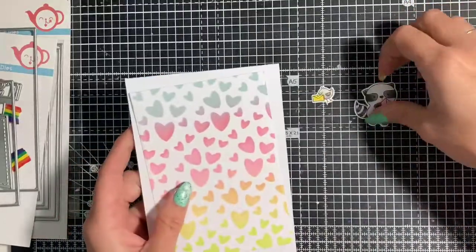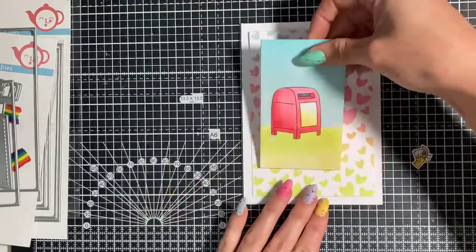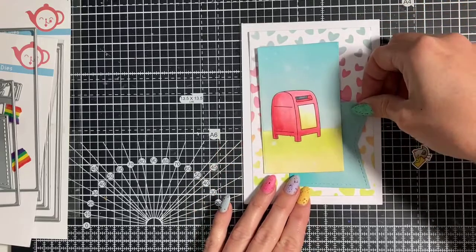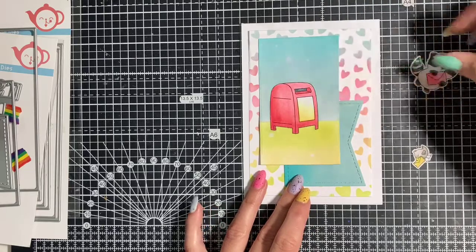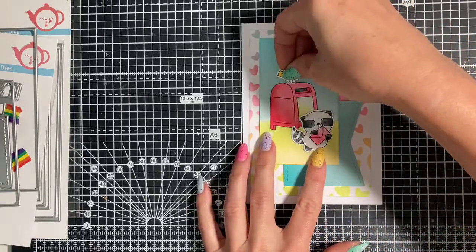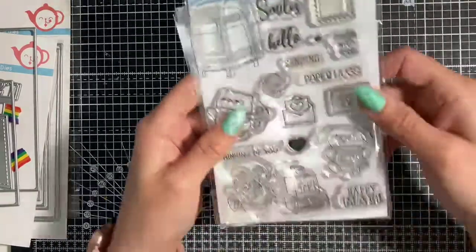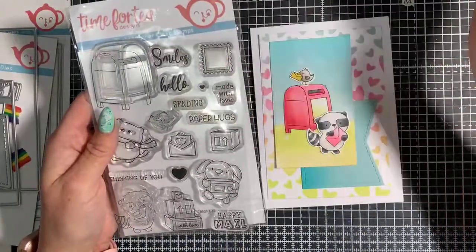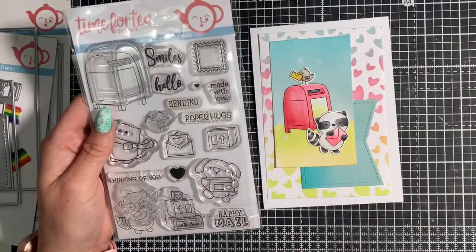So, let's have a look at our construction and see where we might have a sentiment. So I've got my background and I've got my little scene there, and we've got our banner that's going to stick out of the bottom just there. Ooh. Yep, so that one's going to sit just up there, and our little guy is going to sit there, and his little friend can sit on top of there. So, sentiment wise, we've got lots of nice sentiments that we could use. So we've got sending smiles, or sending paper hugs, thinking of you, or happy mail. We've got made with love, which I do think would be nice on the side of there.